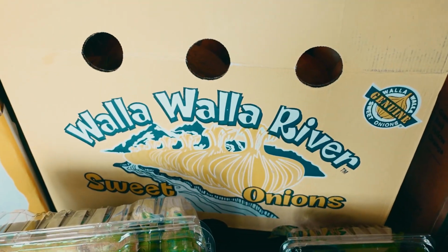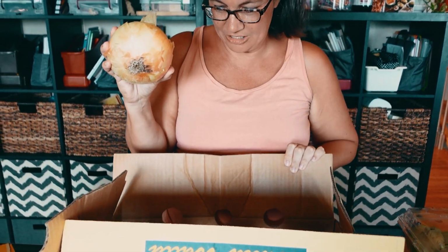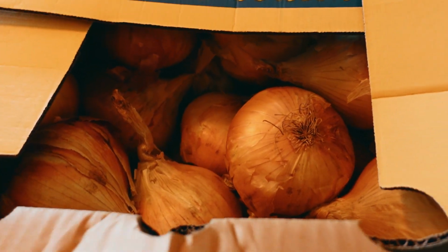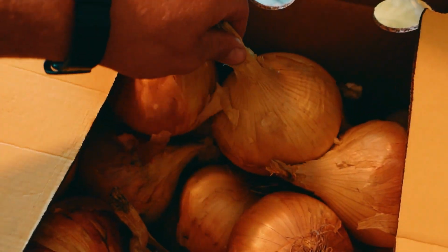Next up, we have more onions. Walla Walla Walla Walla Walla. So these are... oh my goodness! Giant and gorgeous, and they all look beautiful. I was not expecting that. They do not always have the Walla Walla onions, and we normally do not get 80 pounds of onions. We usually just get 1 box, but I wanted to take advantage of having the Walla Walla.